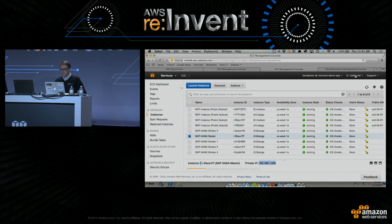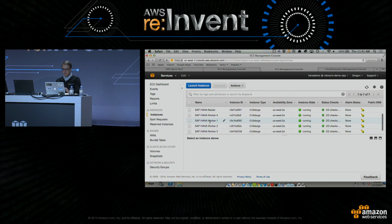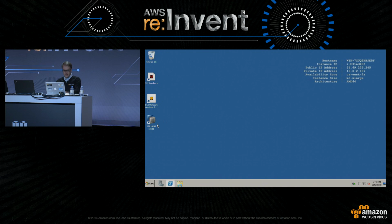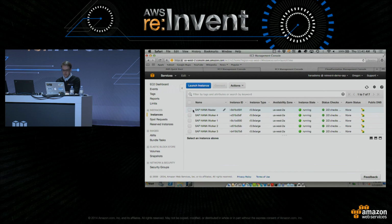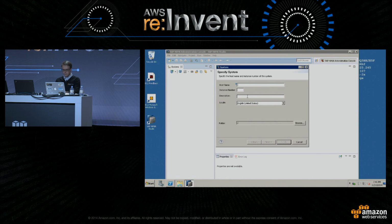So just to conclude the demo portion of this, I had previously installed a 5-node cluster. I just wanted to show you what this looks like. I had done this in Oregon. Exact same process, exact same implementation method. I'm just going to fire up HANA Studio, which you remember was installed automatically for us during step 1. And I'm going to add a system. I'm going to go back here and grab this IP address. Paste this in.